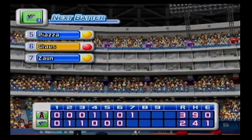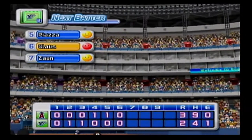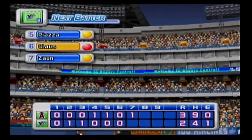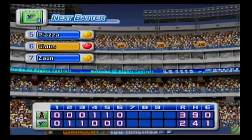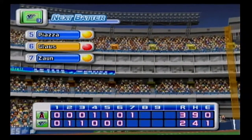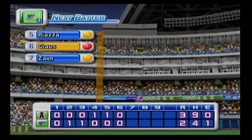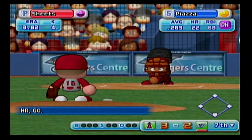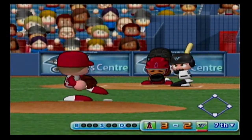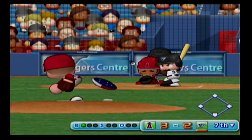One run, 3 hits, no errors, 2 men left on base. We enter the bottom of the 7th inning. The Angels, 3. The Blue Jays, 2. The Blue Jays trail by one run. Mike Piazza has had one RBI so far in this game. He's set to deliver the first pitch. Count 2-0.